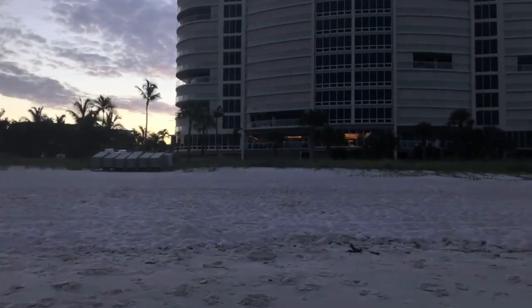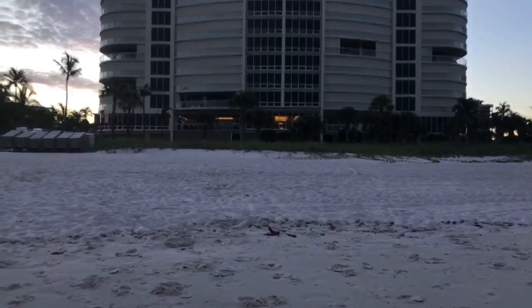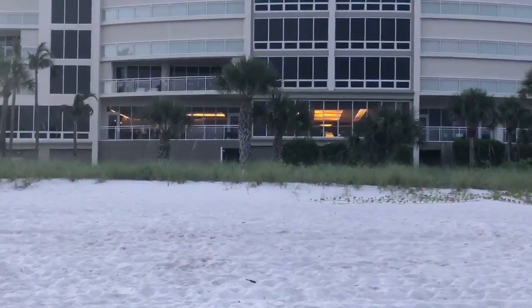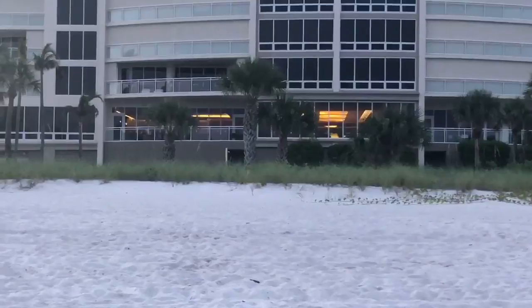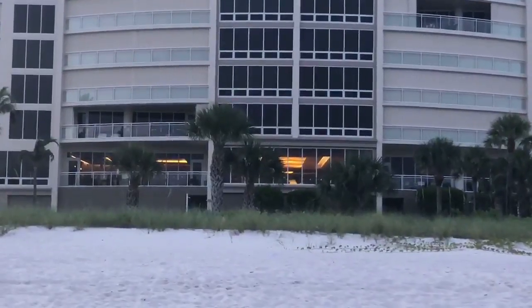That is a beautiful lobby in this condo right here. When you walk in the lobby, it's all open windows there. It's absolutely gorgeous. It's like you're right out on the beach when you look out of those windows. It's a beautiful view. I believe that's Mariah Bay, that condo there.